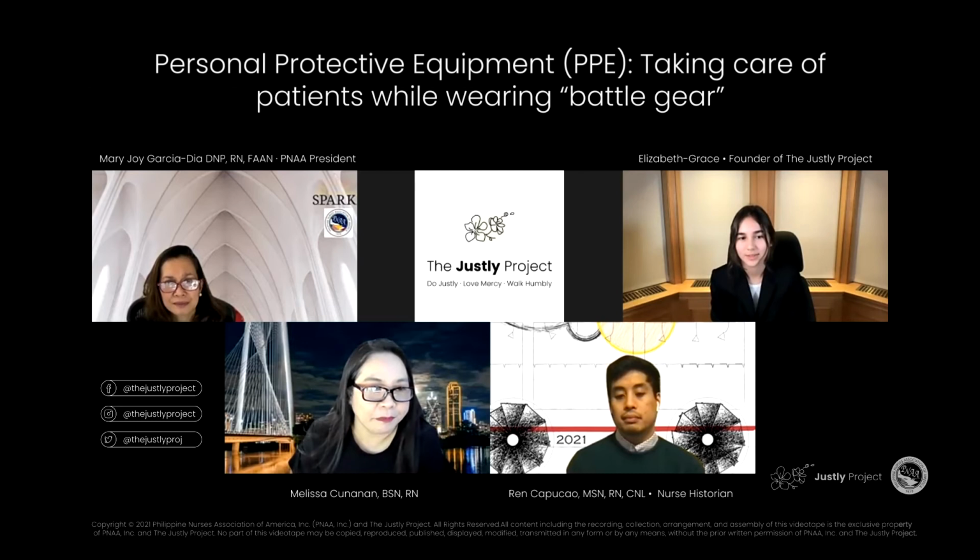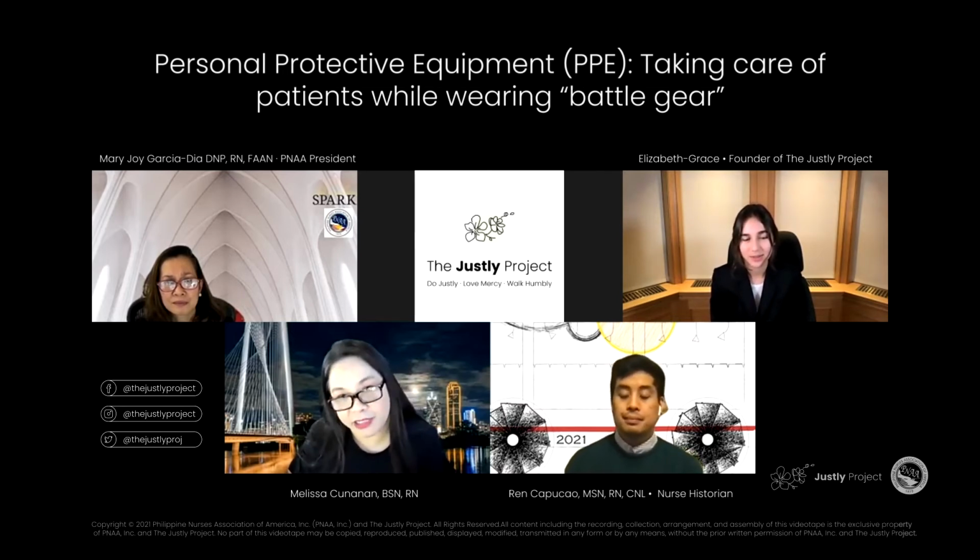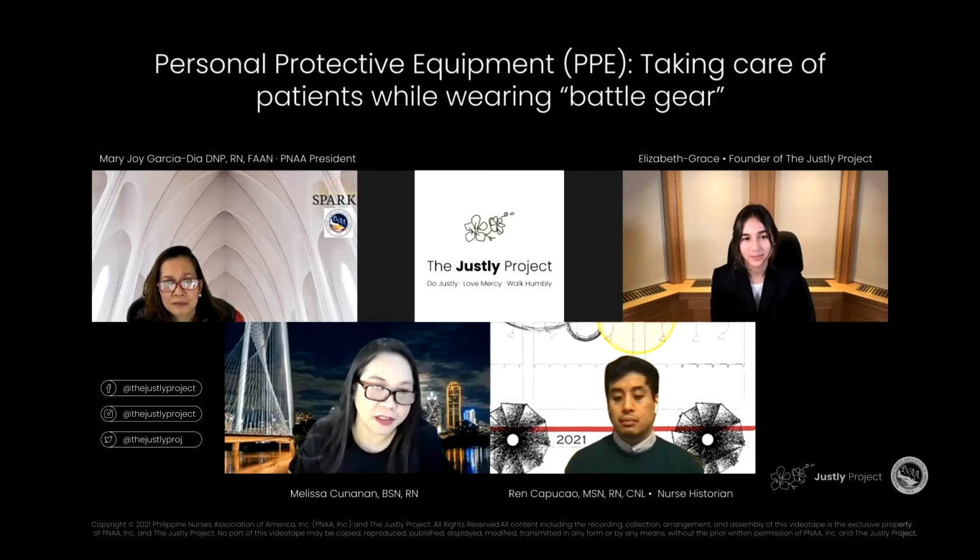Yeah, that's a lot of gear, having to wear it all day and then taking it off. It must be very tiring. Yeah, it takes a while to put it on and it takes a while to take it off. And in your ICU, actually today that was one of our things in our meeting.